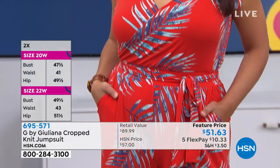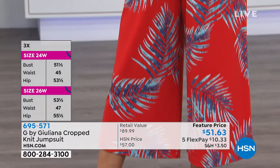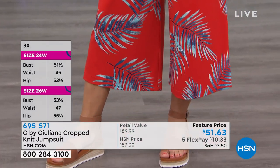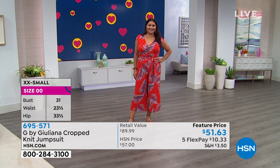Okay, so I think that it's the average length and you can see that it's that perfect crop. It's a nice wide leg. You could alternate the belt if you chose to. You could use the belt that it comes with. I say use the belt that it comes with because it just looks fantastic.